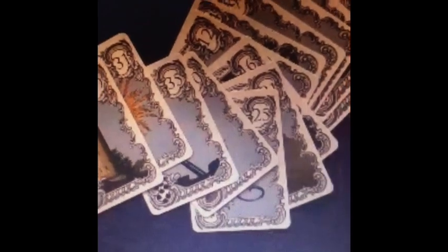So I brought Find a Man, Find a Woman as well, in case someone asks me those kind of questions, like will I find a lover or something. These are called the Marie Antoinette Lenormand. Oh, look at the colour. That's beautiful. Now, Paris designs these all himself.